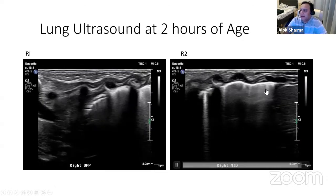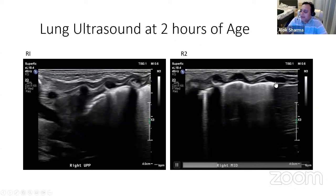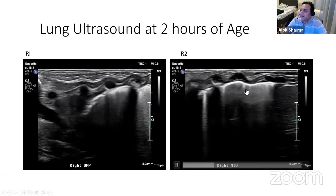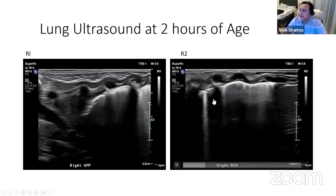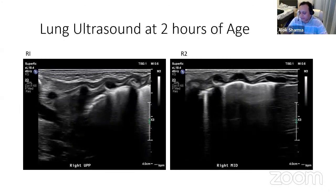The slight worry I have at this point is that this is a term baby and I'm using a high frequency probe. Because I'm using a high frequency probe, the superficial part of the lung is nicely visible, but the deep part of the lung is completely lost. My depth is pretty okay, it's 4 centimeters. So again, these are image optimization tips.